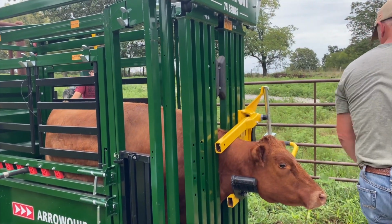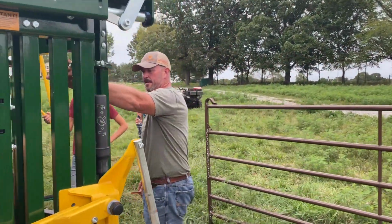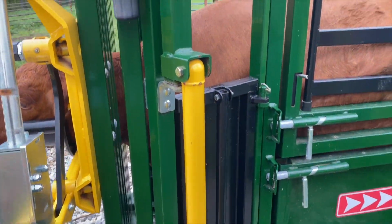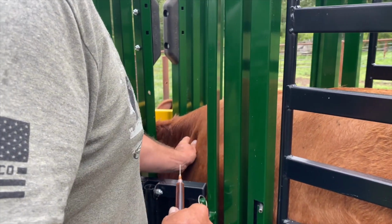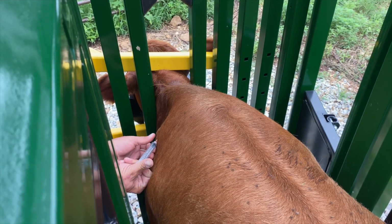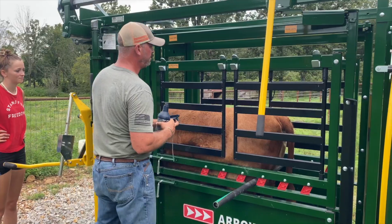Not more than 10 cc's per injection side is recommended. See if we can get some more wasps up here. Again, you see all this stuff here gives you so much access to your animal. They're great. I'm going sub-Q with this. There's a lot of debate, sub-Q, intramuscular.